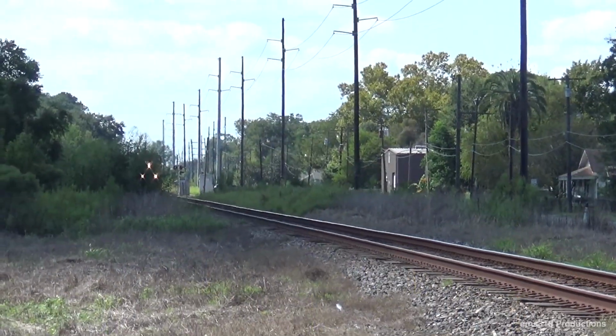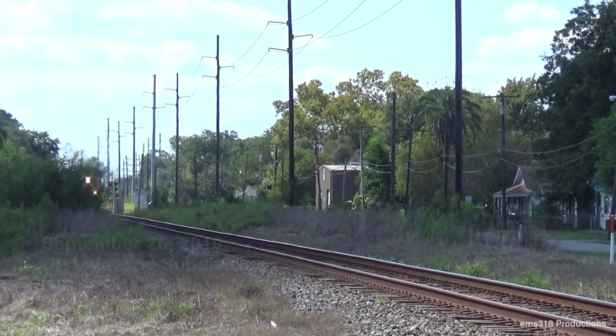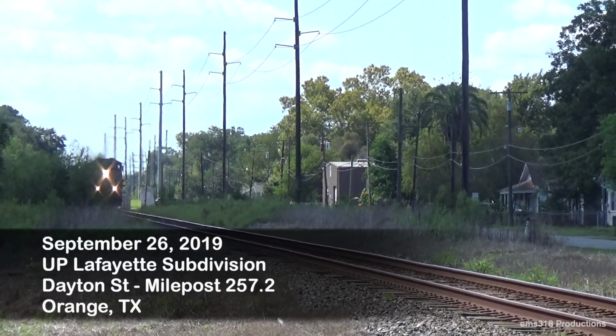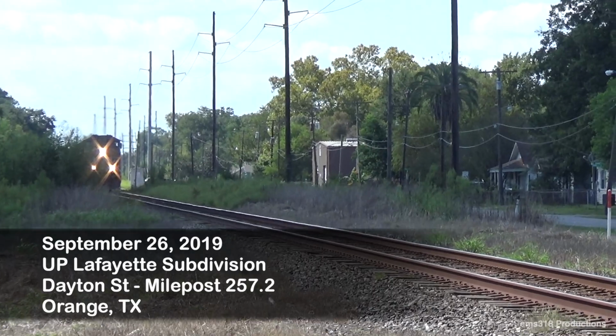On the 26th, I shot a UP eastbound passing through Orange with train AEG GN 23.